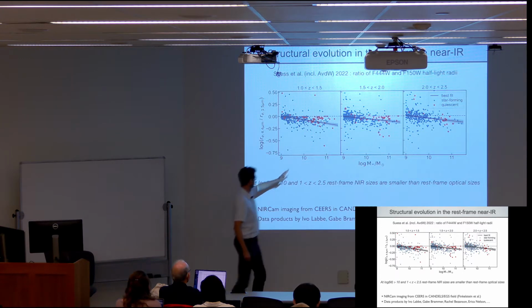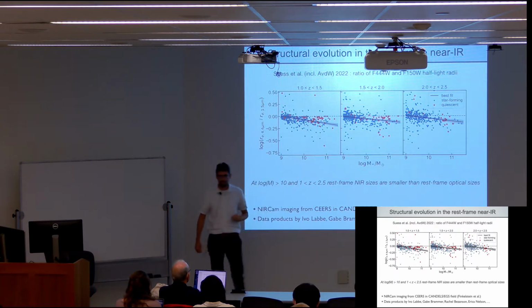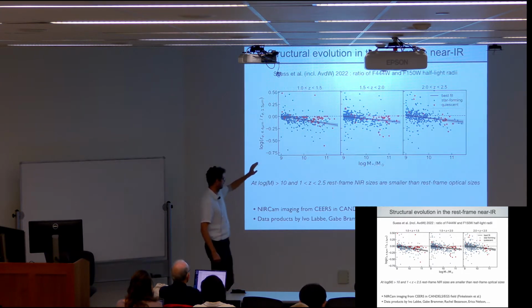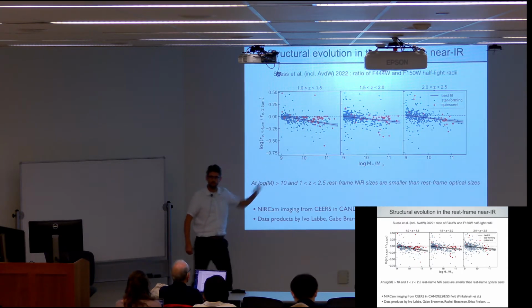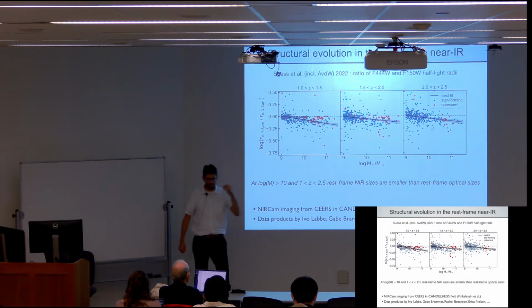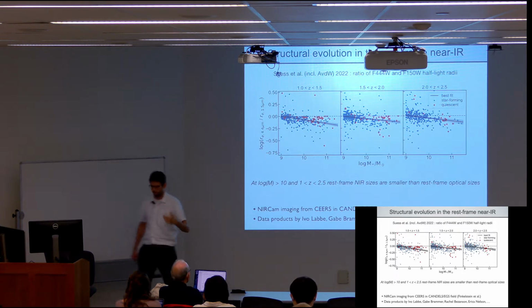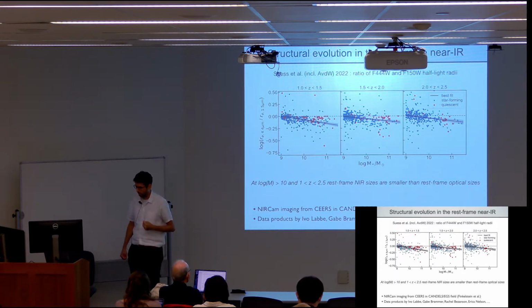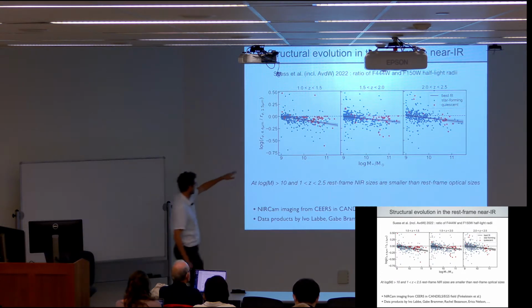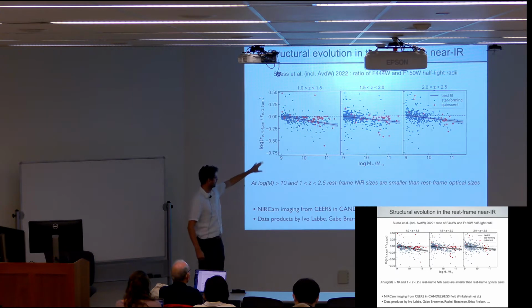And what you see is that above 10 to the 10 solar masses, indeed the rest frame near-infrared sizes, the 4.4 micron sizes, are 0.15 dex-ish smaller than the shorter wavelength sizes. At low mass, that effect goes away, so what you see there in CANDELS in the rest frame blue is what you get at longer wavelengths as well, from the size perspective. Right, and that size difference happens for star-forming galaxies and passive galaxies, that's the red and blue data points. It happens at all redshifts by about the same amount.